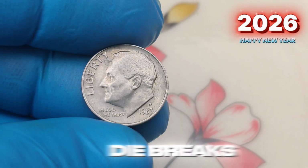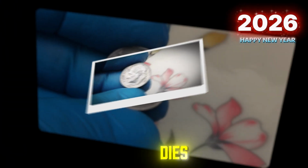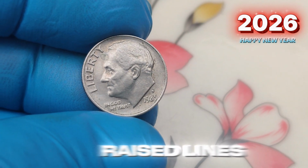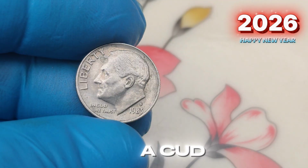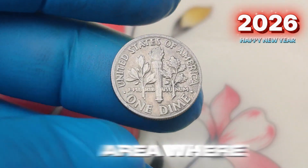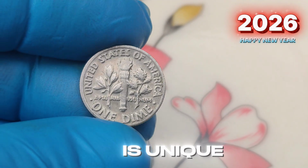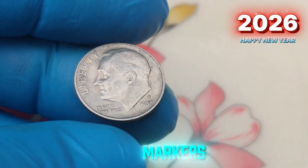Die cracks, die breaks, and cuds are also highly collectible. As dies wear down, they can develop cracks that appear on coins as raised lines. If a piece of the die breaks off entirely, it creates a cud, or raised, often irregular area where part of the design is missing. Each of these errors is unique to a specific stage of die deterioration, making them valuable markers of the minting process.